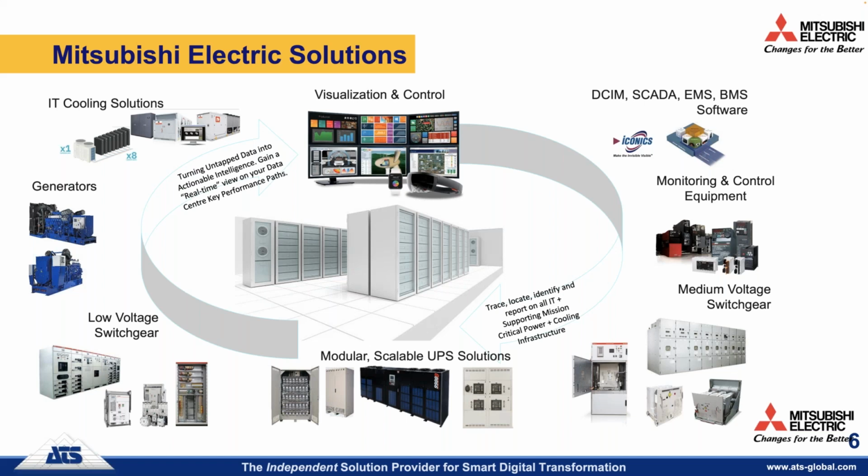We have our PLCs and a control network, control equipment. We've got our medium voltage switchgear. We've got our modular and scalable UPS solutions. And we've got the low voltage switchgear, and we can offer a complete generator solution with our partners and complete IT cooling solutions with chillers, CRACs, air handling units, fan wall units, stuff like that. So the goal of Mitsubishi is to offer a complete solution with everything incorporated, so you only have one company to work with, and of course we'll work with our partners and system integrators to make sure that you're getting the best solution in your data centers.